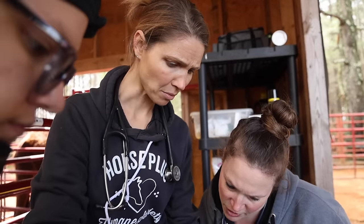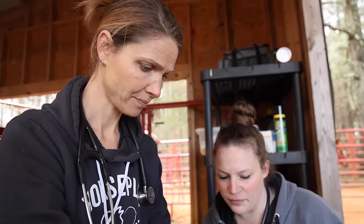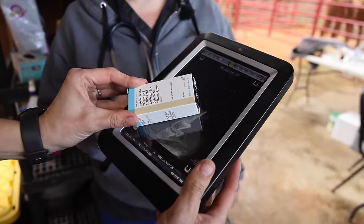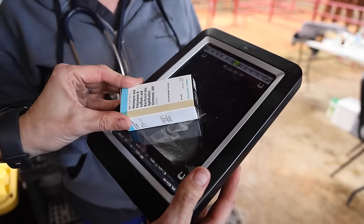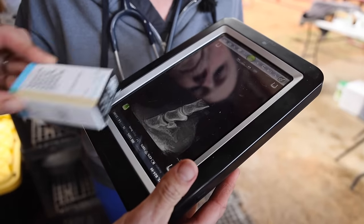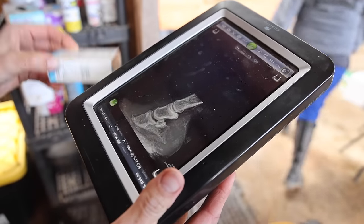I don't even think we need to take the other foot. That horse is so painful. Yeah, they were both bad. Oh my goodness, that one's worse. That's like 45. So this should be the angle of this bone, and that's how severe that rotation is. And you can see all of this osteophyte formation at the front.